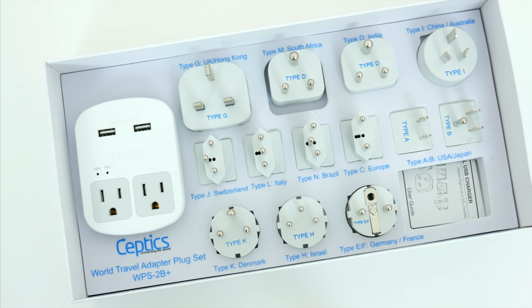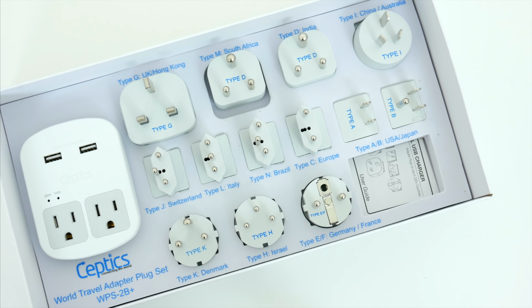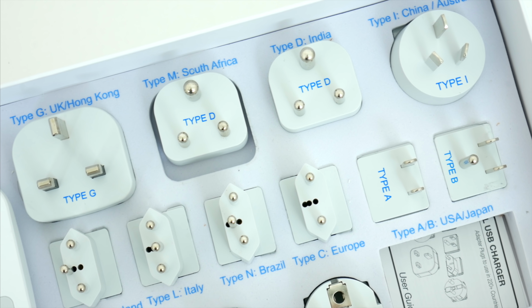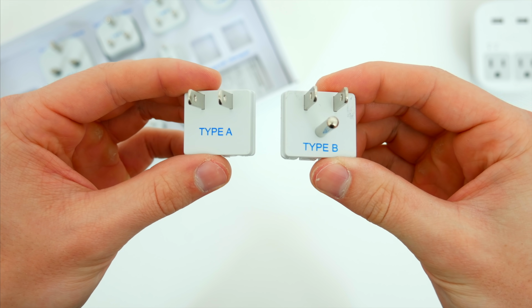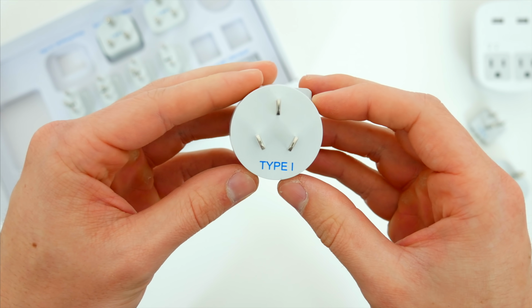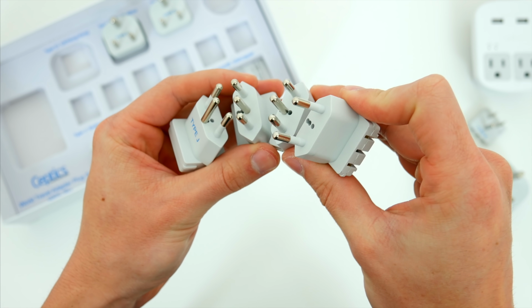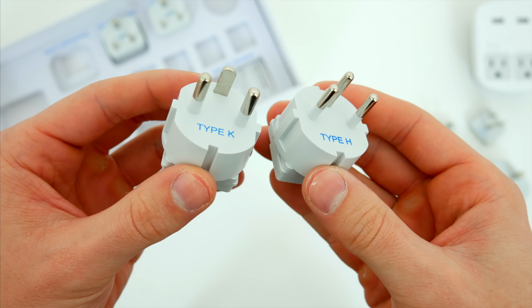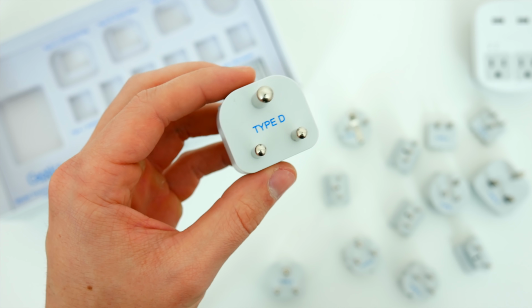Now, it's really easy for me to sit here and proclaim that you get every kind of plug for every single country in this set, but I do want to go through each of the plug types so you know for sure you're getting the right plugs for your journey. First off, you've got the 2 plug types, A and B, for North America and Japan. You've got Type G for the UK and Hong Kong, Type I for China and Australia, J, L, N, and C for Switzerland, Italy, Brazil, and the rest of Europe, respectively, Types K and H for Denmark and Israel, and an EF plug for Germany and France, and finally a Type D for India.